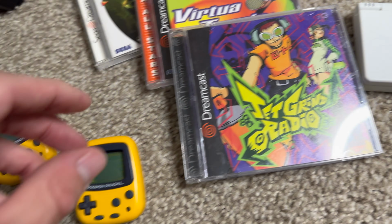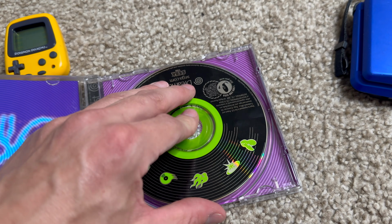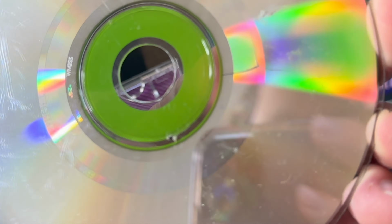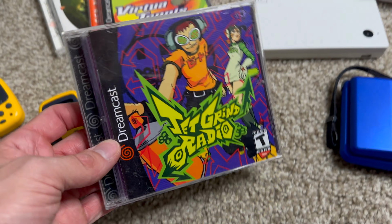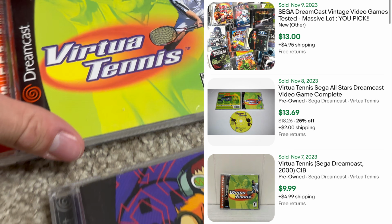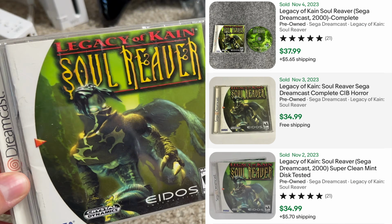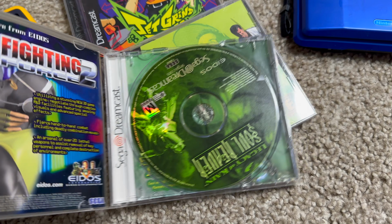The Sega Dreamcast had a few baddies in here. Jet Grind Radio, fully complete, guys. We redeemed ourselves after finding a broken one in one of the previous lots on this series. So that one's definitely going up on a Dreamcast shelf. Same with these two right here, Virtua Tennis and Legacy of Kain: Soul Reaver. A solid trifecta of games to add into a cool little Dreamcast collection.